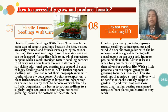And the seventh one is handle tomato seedlings with care. Never touch the main stem of the tomato seedlings because the juicy tissues are easily bruised, and bruises serve as entry points of the fungi that cause seedlings to rot. The main stem also can be damaged if a seedling falls over, which sometimes happens when weak-stemmed tomato seedlings become top-heavy with new leaves.